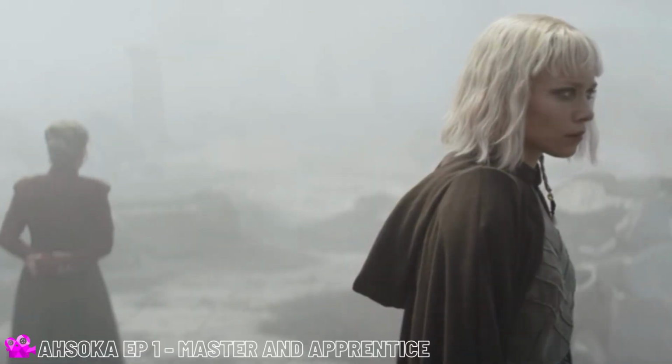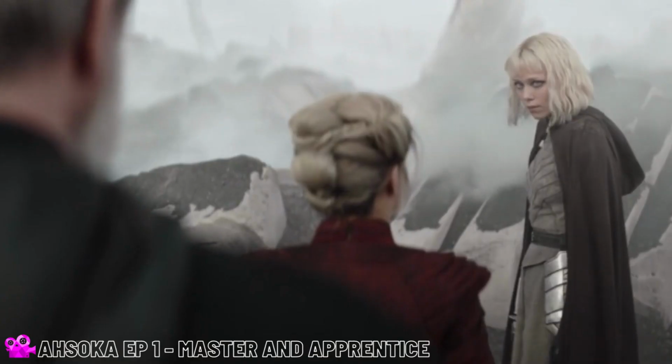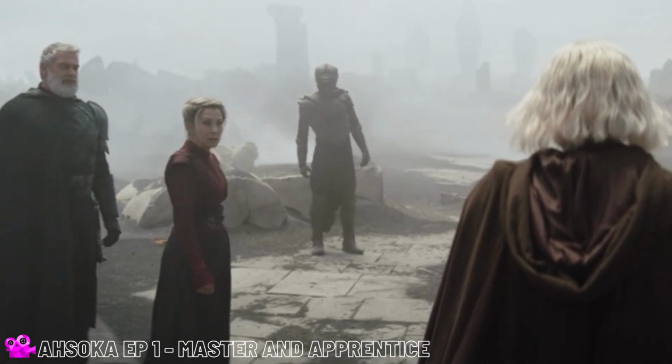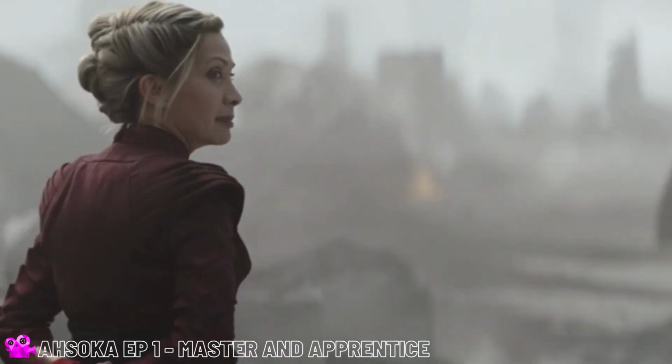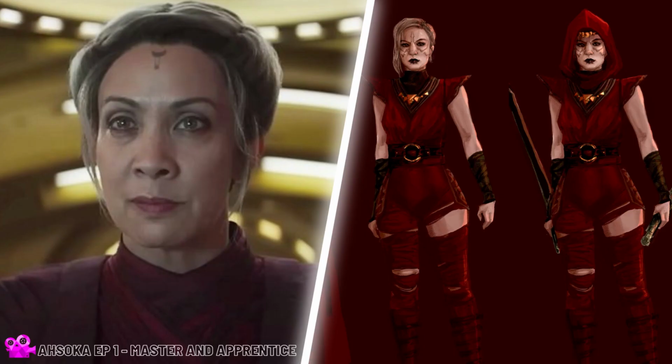We move to Baylan, Shin, and Morgan, who are on the planet Arcana, amongst the ruins of the temple Ahsoka found a Night Sisters star map. Morgan reveals that her ancestors were in fact the Night Sisters, which begs the question, why does she look so different from the White Witch-like Night Sisters?